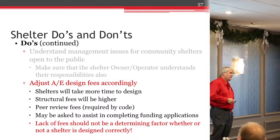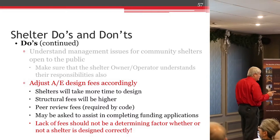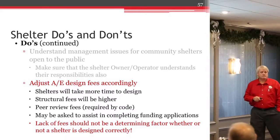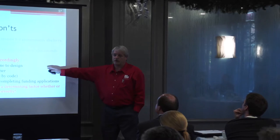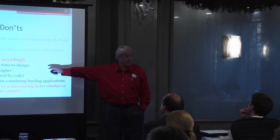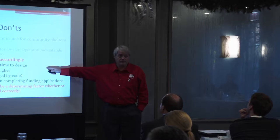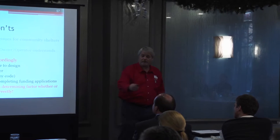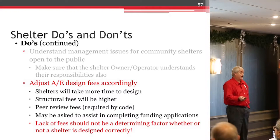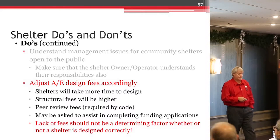Your fees, you need to adjust your fees accordingly. Shelters are going to take you more time, more effort, more thought. Structural fees ought to be higher. If they're not, then you got the wrong structural engineer because they don't understand what they're getting into. You're going to have peer review fees, or the owner may have peer review fees. You might be asked to assist on securing funding through FEMA.